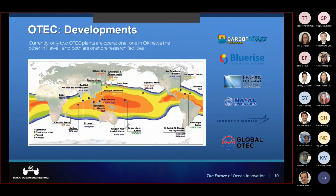Moving to the next slide. In the next couple of slides, we're going to talk about the development. Here is a map showing a bunch of different operational, planned, and proposed OTEC projects. But the fact is that there are really only two plants operational just now. There's one in Okinawa, which I'm not even sure is operational, but it's very comparable to what we have in Hawaii. They're both onshore OTEC plants.